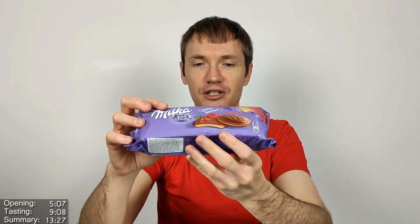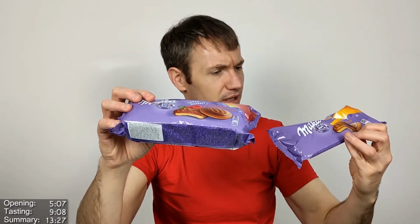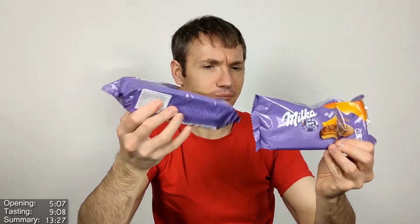Okay, so what have we got calorie wise? Let's have a see. Per Jaffa Cake, and there are 10 of them in a pack apparently, it's 53 calories, 1 gram of fat, 0.5 of which is saturates. And I think it's 52 in the Jaffa. No, 53, so it's exactly the same as the orange ones as well.